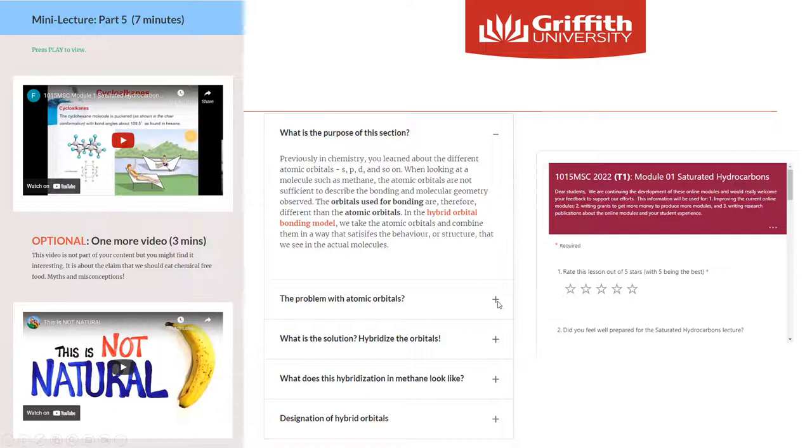And so rather than having a large block of text appear all at once, what we're able to do is only have one paragraph appear at a time. And then once students have read that, they're able to open the next one. So it's a bit less daunting for them than having large blocks of text. What we do at the end of each module is to get feedback from the students. And so they're rating how good the module was itself, how prepared they feel, what worked, what didn't work. And then we're constantly updating these modules to improve them.